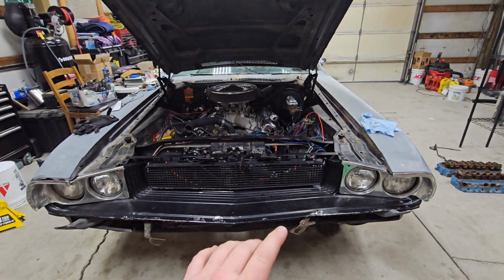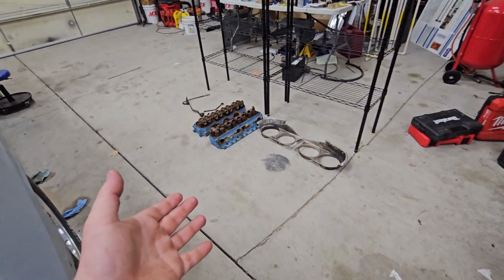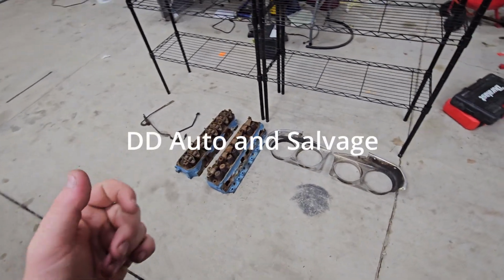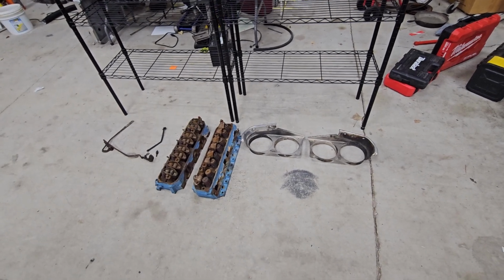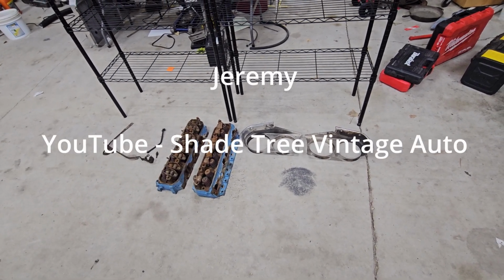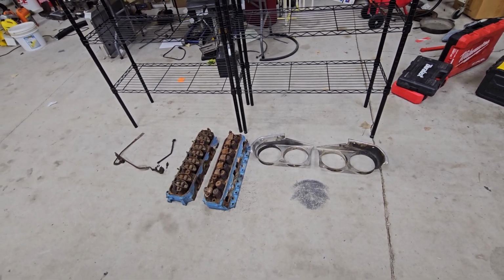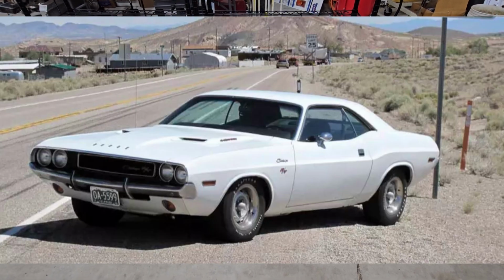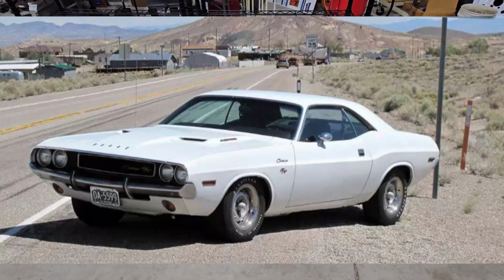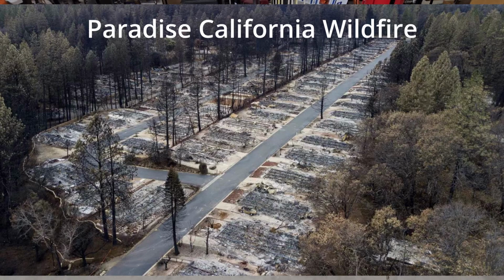But aside from this, I recently went to a salvage yard here in Utah, and the guy owns a Mopar yard out there. The guy that runs that yard, I've met him a few times, and he actually got in a 70 Challenger that was a restoration car. It looked like the car from Vanishing Point, but unfortunately it was a burn victim. It was caught in one of the big California fires last year, 2022.